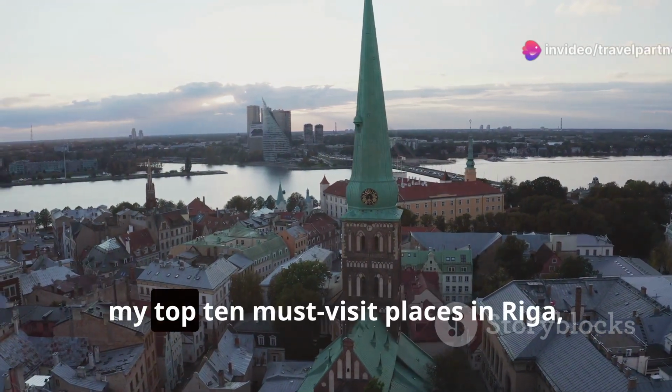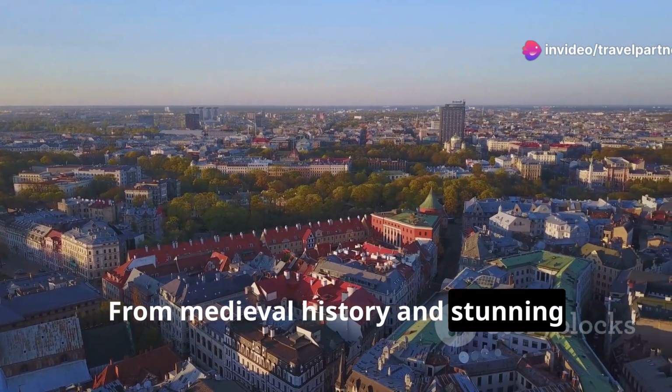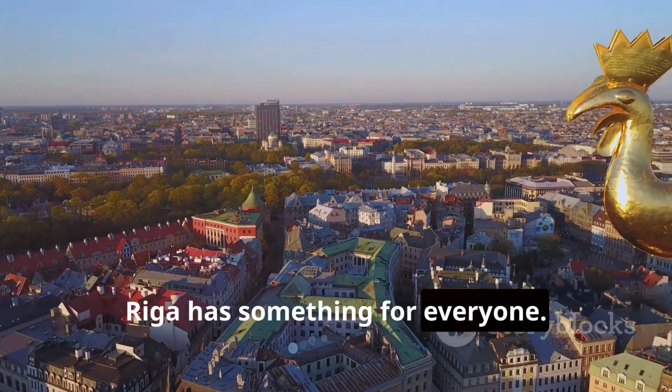So there you have it, folks, my top 10 must-visit places in Riga, Latvia. From medieval history and stunning architecture to vibrant markets and sandy beaches, Riga has something for everyone.